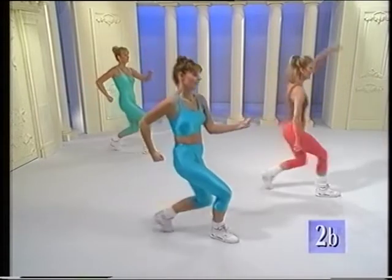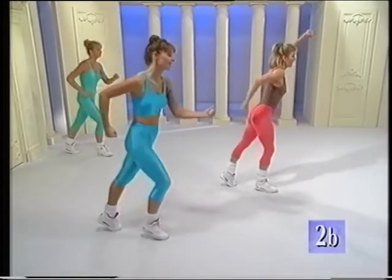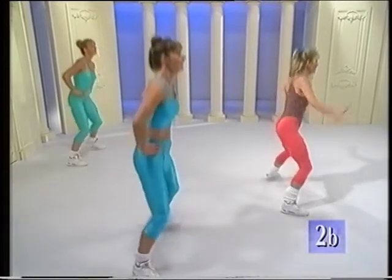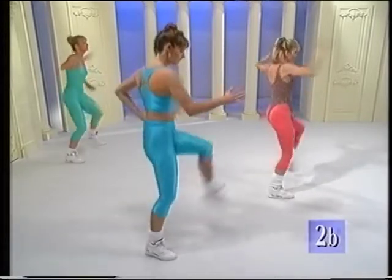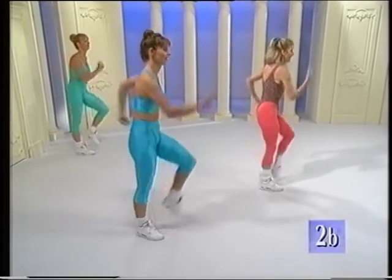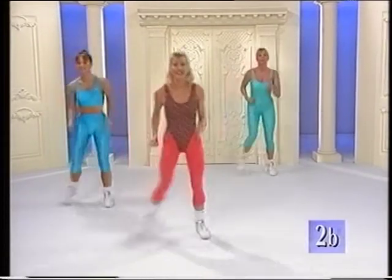Step forward. Take it across. Change feet. Forward. And across. Step touch. Shoulder shake. Hand to foot. Four more. Good. March it out in place. Keep breathing. Another eight. March and tap to the side. Good. Two more.